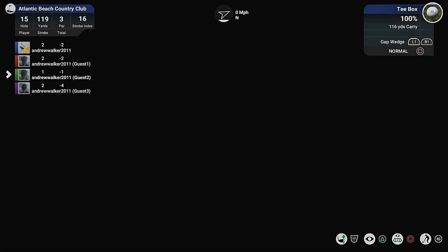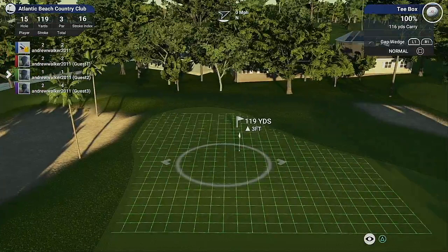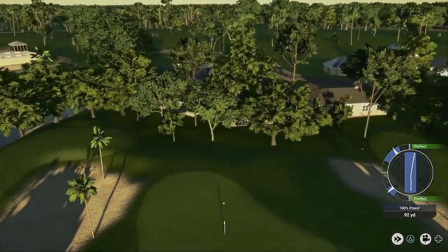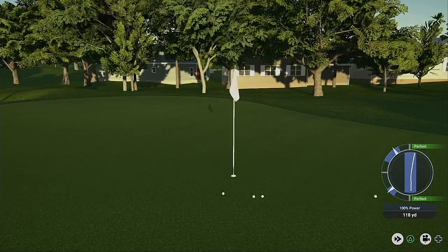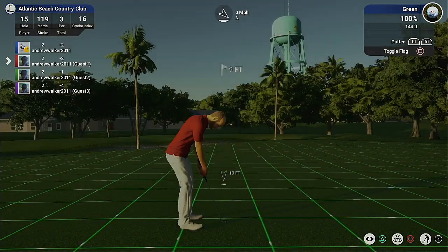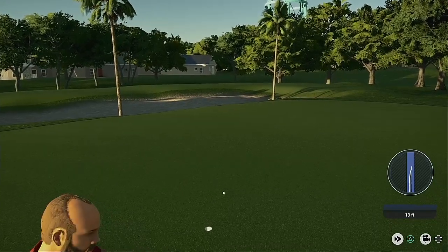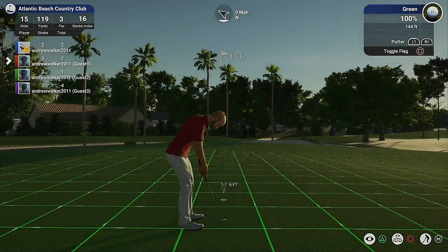Nice, on the green. Okay, it's time to send this ball on its way. Solid looking approach here so far. Nine footer here. Oh, that was moderately disappointing. All right, drop this par putt. Let's do it.